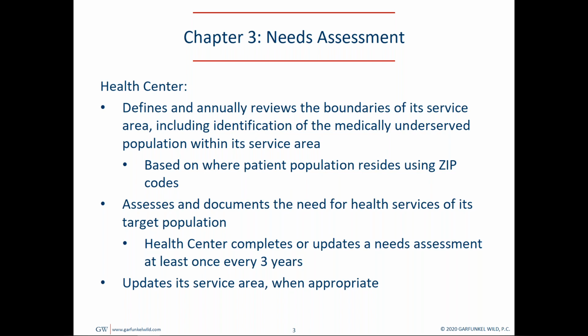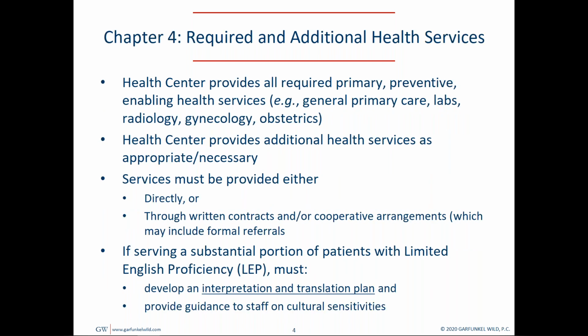Also, there's a new requirement that the board has to approve your service area, which means the zip codes that you include in your service area for UDS reporting and other reporting. So you actually want to take a piece of paper that has all your zip codes on it, your service area, and stick that in front of the board at least once a year.